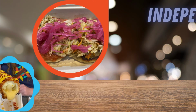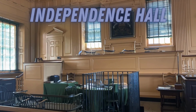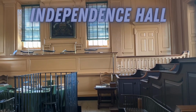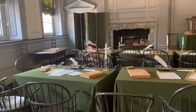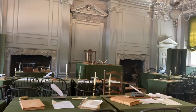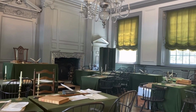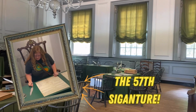Okay, back to the history. Independence Hall, where both the Declaration of Independence and the Constitution were debated, ratified, and signed. Guess who wasn't there? Who? Rhode Island. Really? Were you at the tour? Yes. We took a National Parks Ranger tour of the room, and he described how all of these were remakes and how this is likely what it looked like when they were deliberating and signing the documents. And then he introduced the 57th signer of the Declaration of Independence, Miss Emily Osborne.